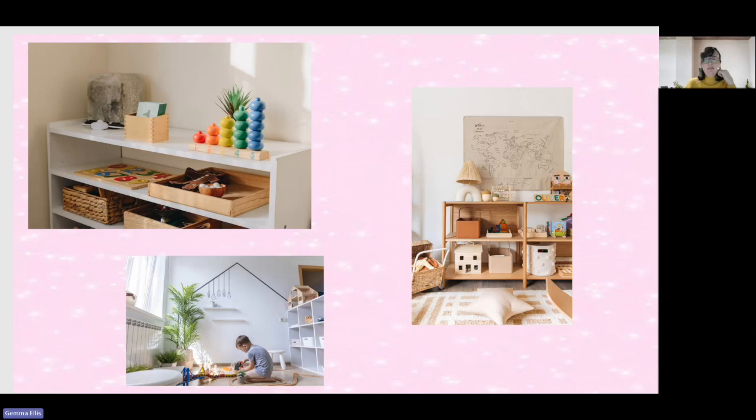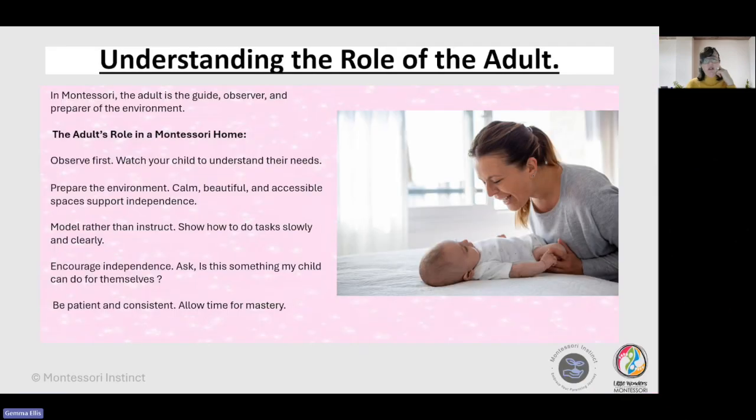So the next part I just want to talk about is that when we're setting up the home, it's really important to understand the role that we play in the environment. So I've just got a brief slide on that. So in Montessori, the adult is the guide, the observer, and the preparer of the environment. So our role is to observe first and watch your child to understand what their needs are. We prepare the environment, calm, beautiful, and accessible spaces, supports independence.